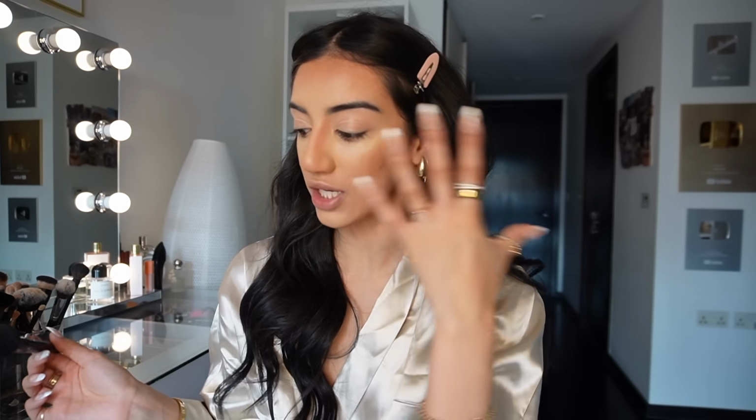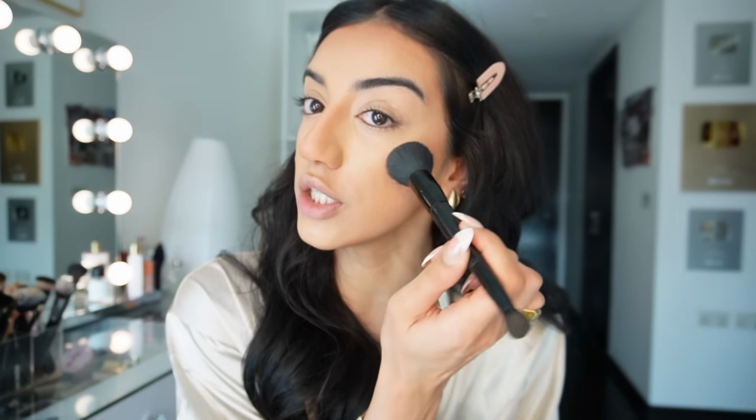Okay, and now that we've got all that warmth and depth and dimension added to the face, I'm gonna go in with blush, and I love the shade Sweet Cheeks, so I just tap that on. Blush is all blended out. I always go in an upward motion just to lift the face. You can see how glowy and reflective my concealer is right now because of that Say Super Glow.